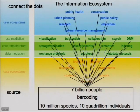Any questions? You mentioned that you're using mitochondrial DNA to do the barcodes for eukaryotes. What about prokaryotes? We decided eukaryotes would keep us busy for a little while.